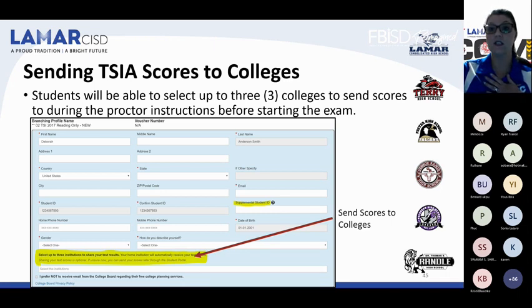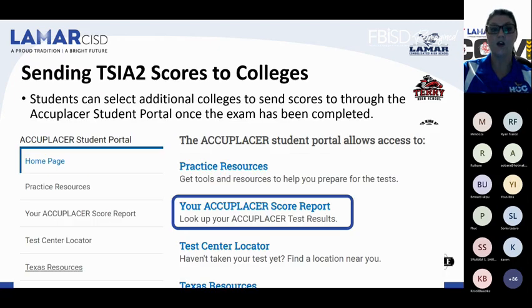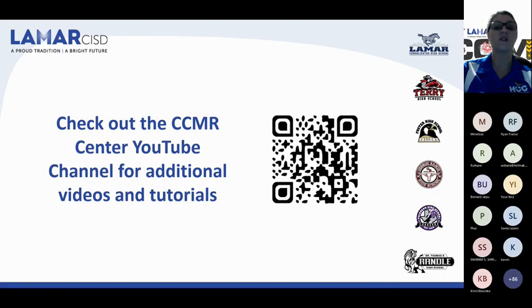Students will send their test scores to the colleges. LCISD does not send a student's TSIA2 scores to the college for them. The student sends them, and it's always free through their AccuPlacer College Board account. Students receive their scores as soon as they finish the TSIA2. The proctors will go over those scores with students, what they mean, and how to read them.